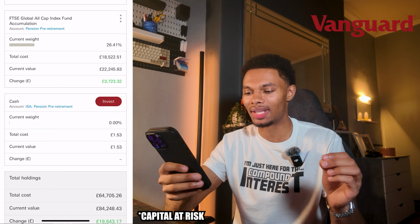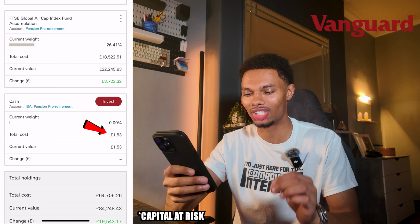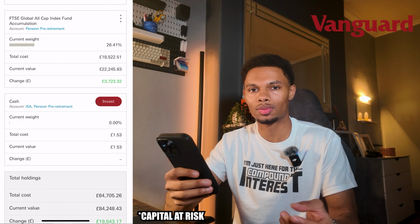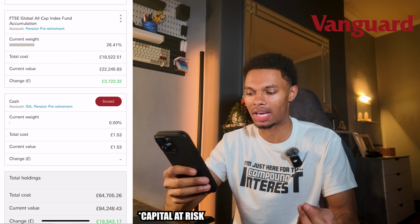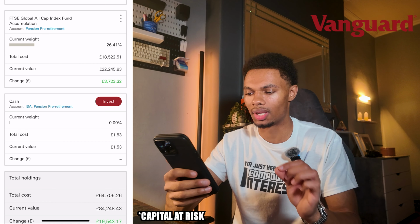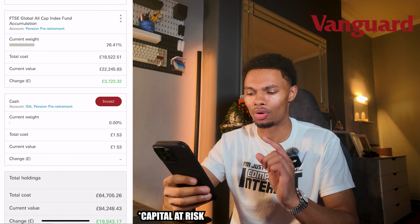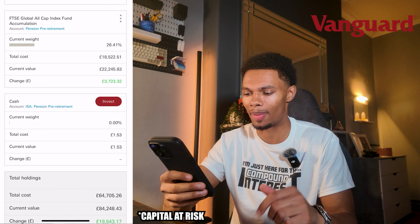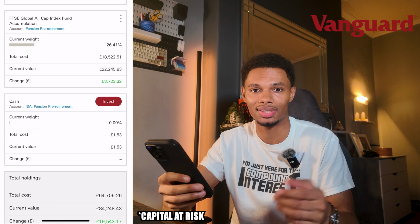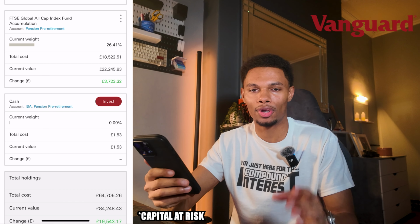And last but not least, I have a whopping £1.53 sitting as cash in my Vanguard portfolio. I think this £1.53 is just from interest on cash that I've held over time. I believe with Vanguard, you can't invest amounts that are smaller than £1. So it seems that I've only just gone past that limit. So I probably should just invest that full £1.53 instead of just having it sitting there as stale cash. So yeah, that's what's in my Vanguard portfolio as of today.